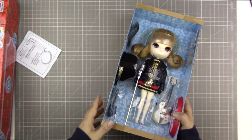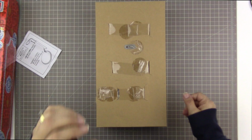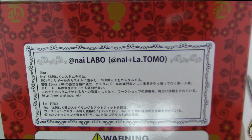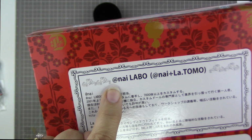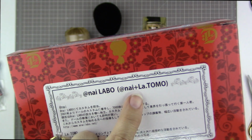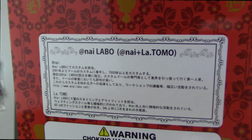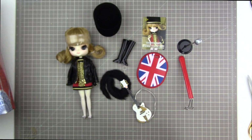So I am going to turn her over and unbox her, and then I'll come back and show you how she looks. So Dal Hello Little Girl was released in August of 2011, and she's a collaboration with these two companies, NAI Labo and LA.Tomo. I don't know anything about either of those companies or labels, but they are the people who designed her, who collaborated with Groove.